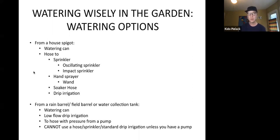We're going to get into rain barrels and rain catchment systems a little bit later in the presentation, and we can talk about what applications work for those. Essentially, rain barrels and water collection tanks, rainwater collection systems, require either being set up with a pump of some sort or the ability to function on low pressure. I'll get into that in more detail down the road. But getting back to the top here, there's a bunch of ways to connect hoses, so I'll start to summarize these.